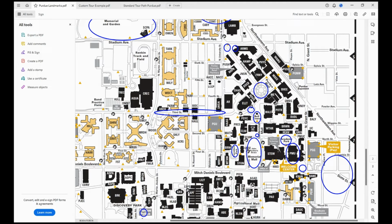Here is Memorial Mall. There's actually a statue here of John Purdue. It says it's his grave. I don't really know what to tell you about that. Theoretically, he is buried there. Hypothetically, he is buried there. In our archives, it says he is buried there. When you visit, there's no plaque or anything saying he's buried there. Some students think it's a myth. Some students believe it.